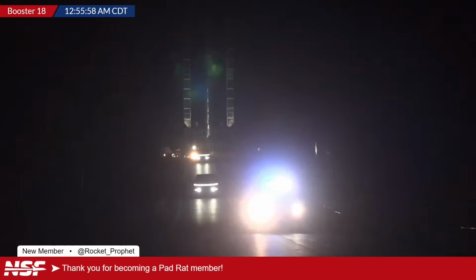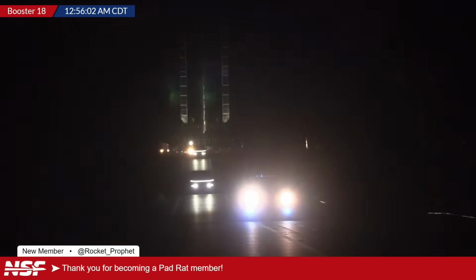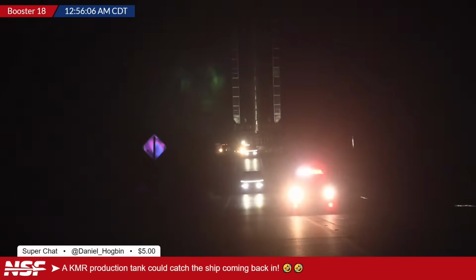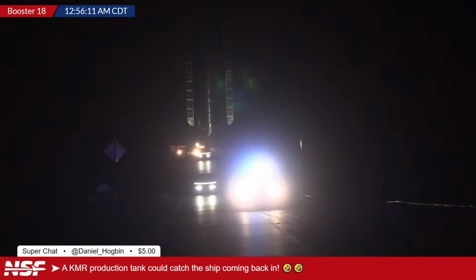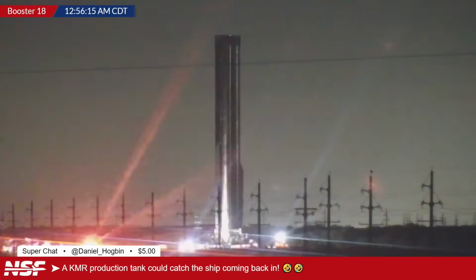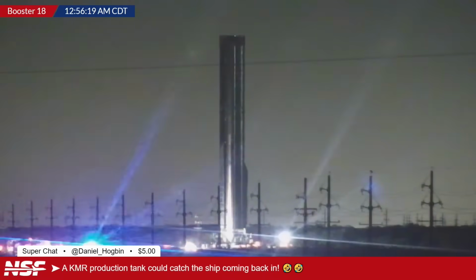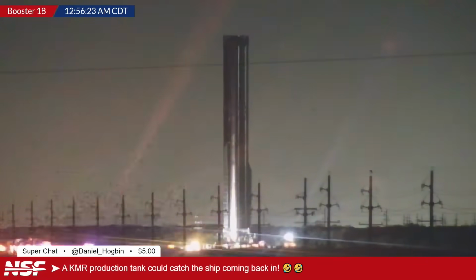Daniel Hogben says a KMR production tank could catch the ship coming back in. Kevin? A production tank versus a new studio? What are your thoughts on that? I mean, I have been asking for one for a long time. And that way I could at least be at the launch site too and watch the launch. But unfortunately, it's not in the cards yet. I'm stuck in the studio.